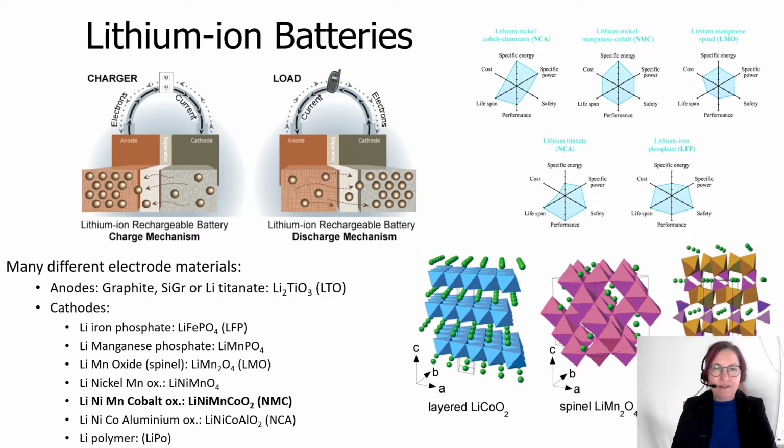I won't go into the details of this slide because I'm sure many of you already know something about lithium-ion batteries. But this is just to show you the complexity of how many different chemistries there are. They're all made of different materials and they have different properties. And all of this affects their sustainability.